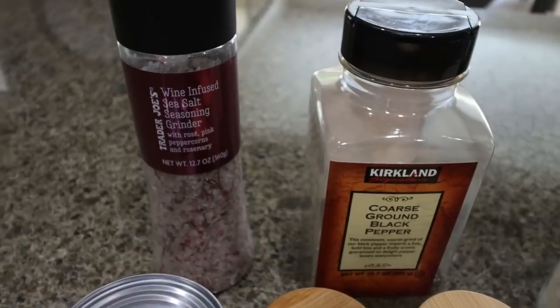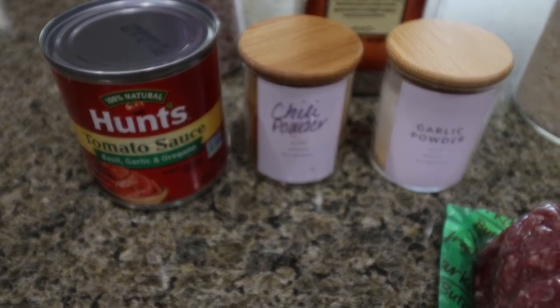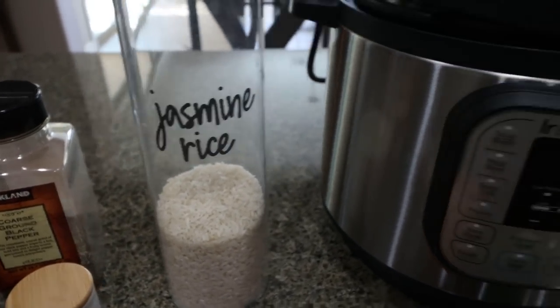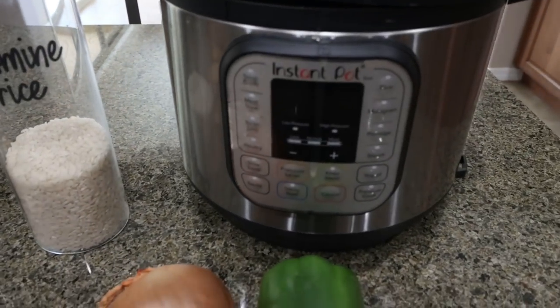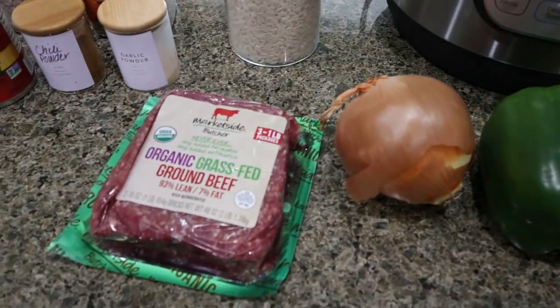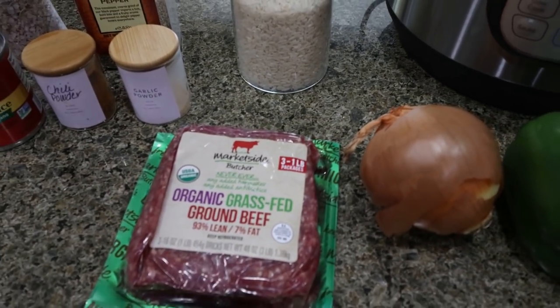First, you're going to need salt and pepper, an 8-ounce can of tomato sauce, garlic powder, chili powder, rice of your choice. We are using jasmine rice. Of course, an Instant Pot, if you do use your Instant Pot for this recipe, an onion, a green bell pepper, and a pound of ground beef. I'm using 93%. You could do 93 or 96.